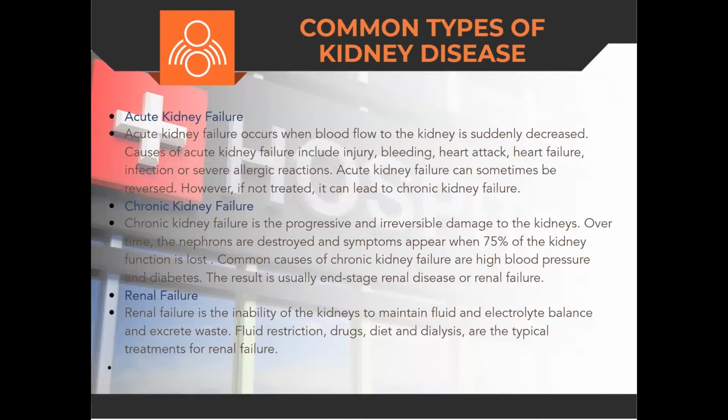So the major common types of kidney disease are acute, chronic, and renal failure. Acute kidney failure occurs when blood flow to the kidney is suddenly decreased. Causes of acute kidney failure include injury, bleeding, a heart attack, heart failure, infection, or severe allergic reactions. Acute kidney failure can sometimes be reversed. However, if it's not treated, it can lead to chronic kidney failure.